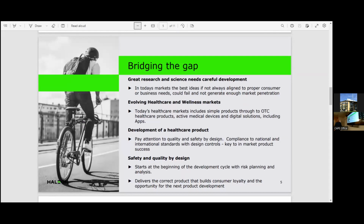And there's an evolving healthcare and wellness market. The healthcare markets include simple products, over-the-counter products, active medical devices, and digital solutions, and that includes apps, of course. So, development of a healthcare product.